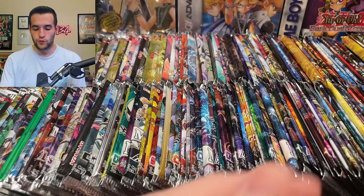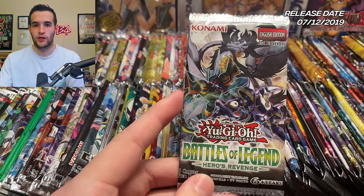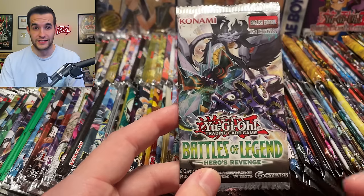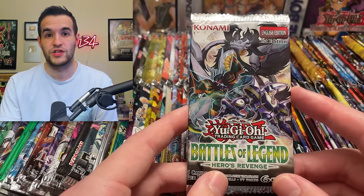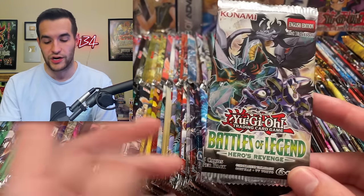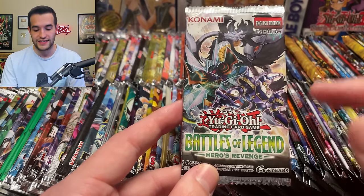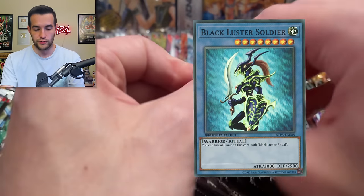Now that's okay, because we have officially moved past the Starlight era. We are into what I call the dead area after 2015 and before that pack, whatever it's called, Rising Rampage, because there were no Starlights, no ulties, no ghosts, no high rarity chase, which us collectors really love. So not as many awesome packs here, but this I think is one of them, because you can get the Blackluster Soldier, which is pretty cool.